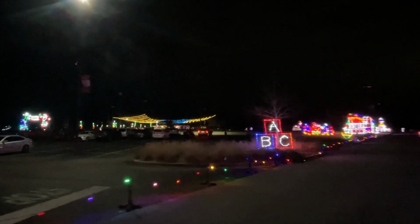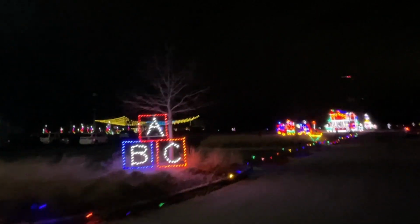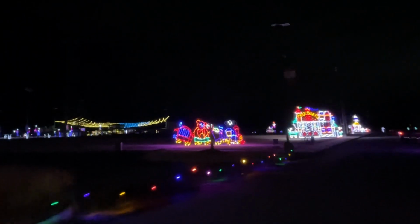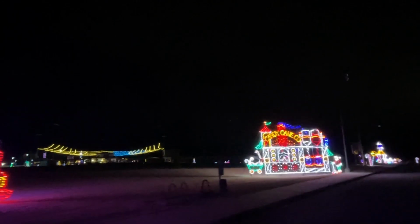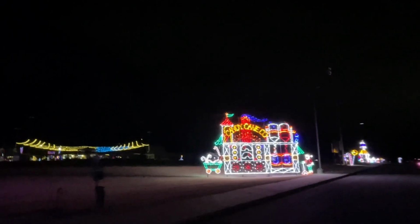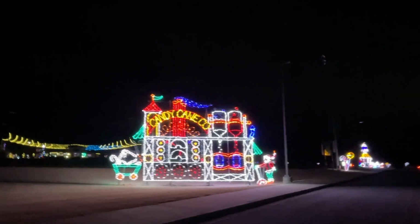Some really, really cool light schemes out here. You know, I love, you can tell there's a lot of Jewish influence in this too. Right, yeah. You know, I see there's a dreidel. Up front I saw the candelabra, that Star of David up there. Candy cane company. Okay, but let me get a picture. Are you getting some pictures? No, I wasn't.